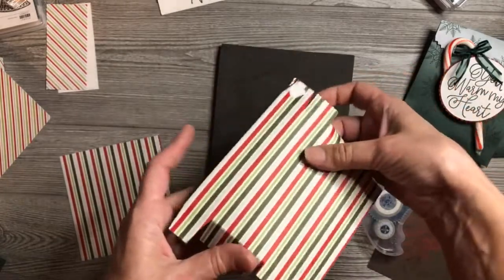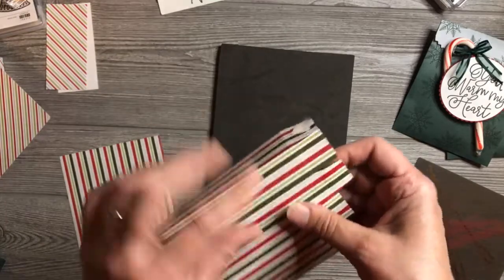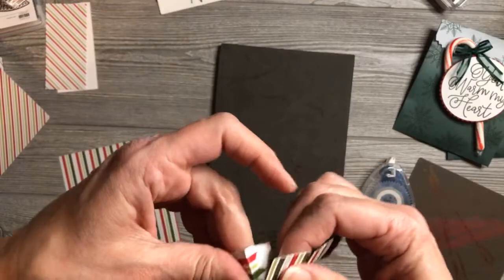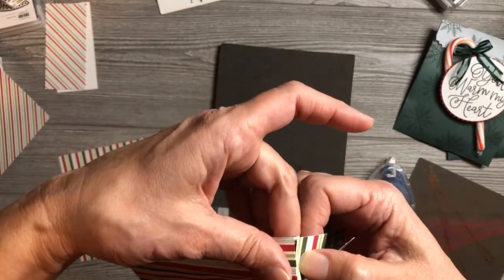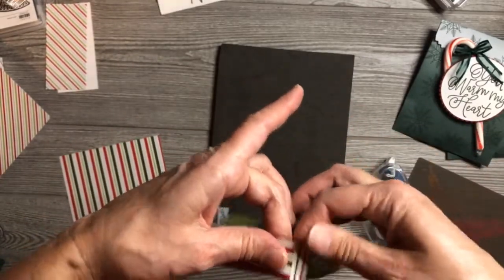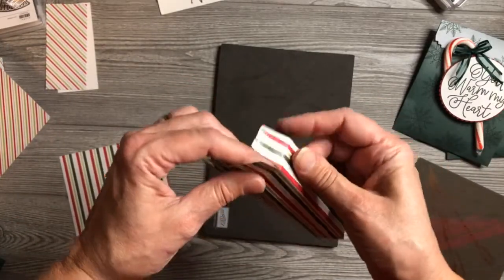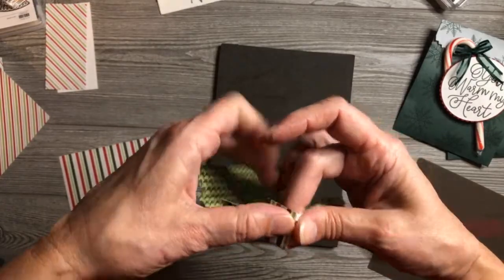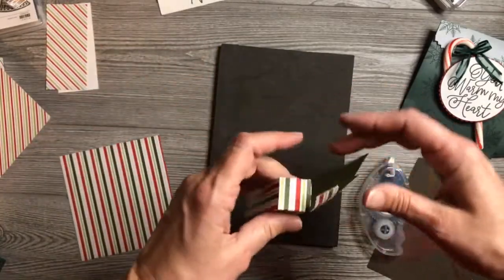I'm going to do it after the box is assembled, now that I've got all that adhesive that I'm working with. So I'm creasing and creasing, and I'm going to line up that bottom, the one that wraps from the bottom up the side. I'm going to do the same thing over here, lining up this edge, just like that. So we're creating that. There's the front of our box.